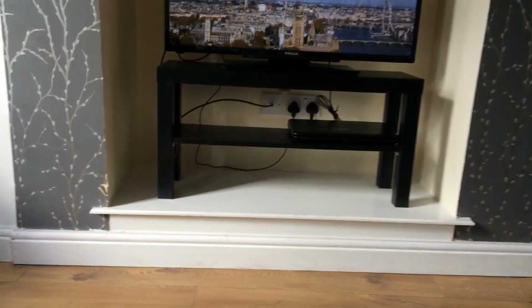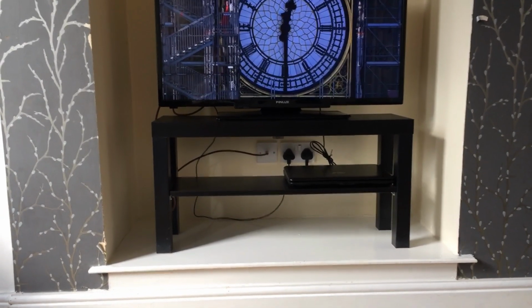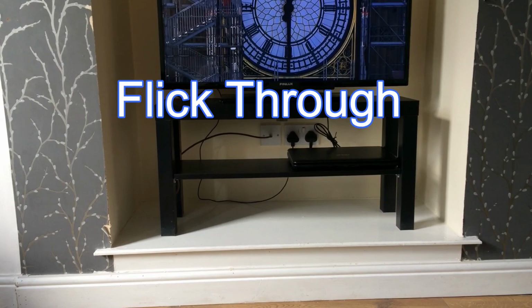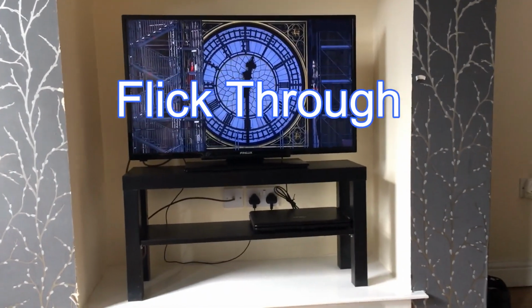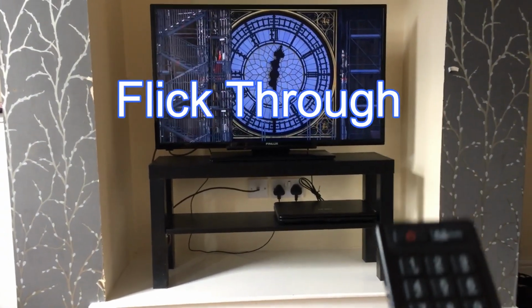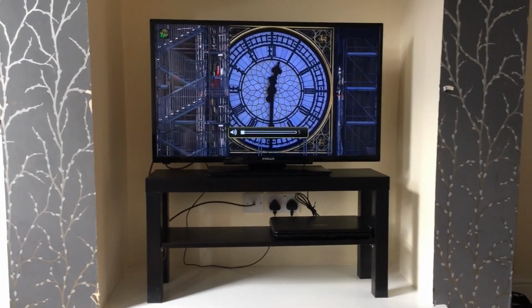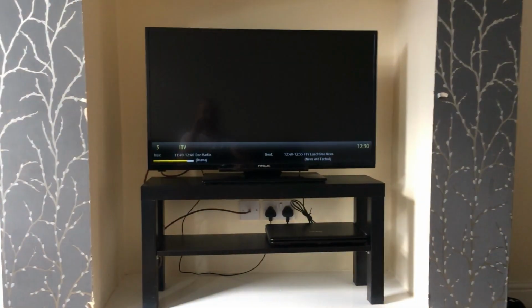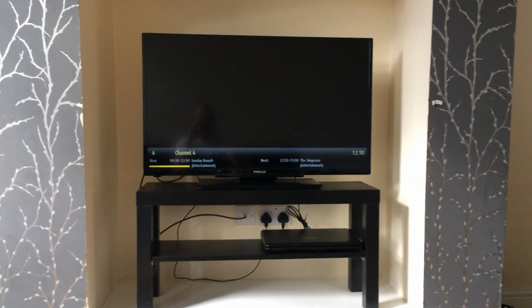Okay, so we can also use the verb to flick as a phrasal verb, and we use this as flick through. So for example, I'm watching the telly. I have my TV remote, and using my TV remote, I can flick through the channels. So right now, I am flicking through the channels on the television.